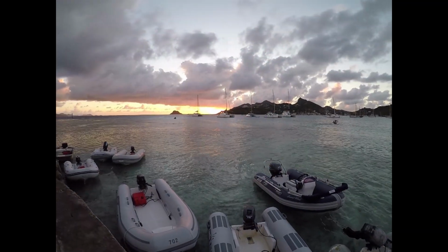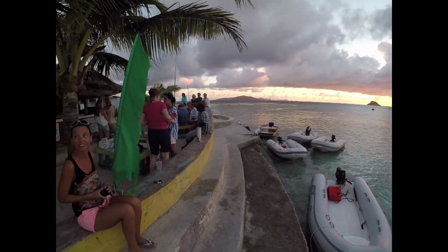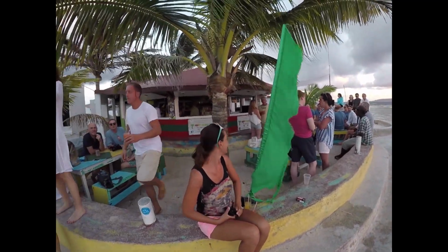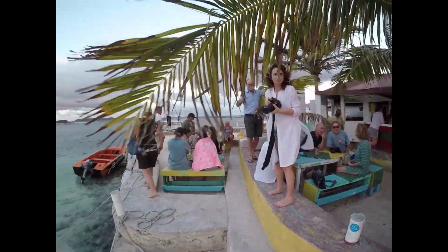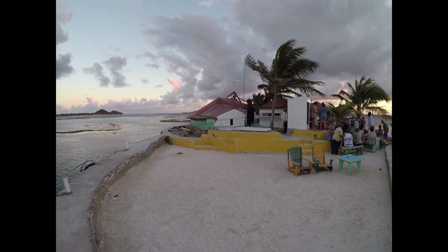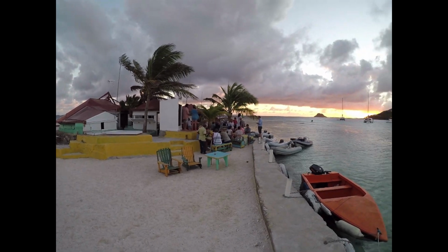We've come to this tiny little island called Happy Island. Well, it's a bit of a funky place. Everyone's watching the sunset. And this is about the extent of the island. A few palm trees. Apparently it's built on conch shells.